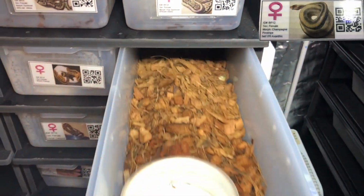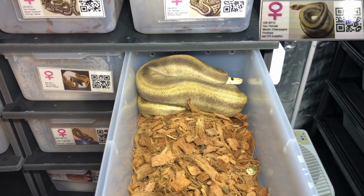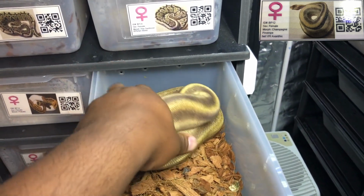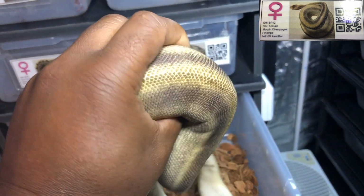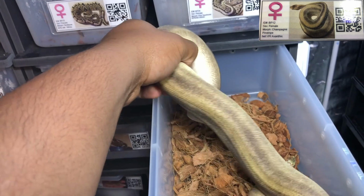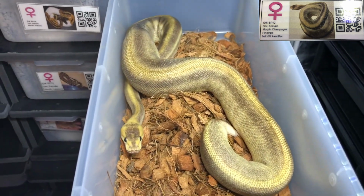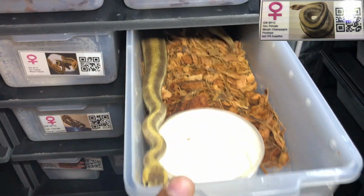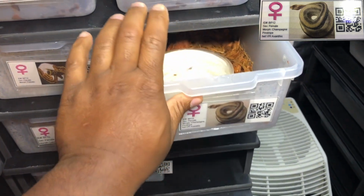Here we have a champagne pinstripe female. This was my son's snake. And as most kids do, they get something, they lose interest in it in a week. So I got her down here. She looks good though. Not the type of champagne I really like.